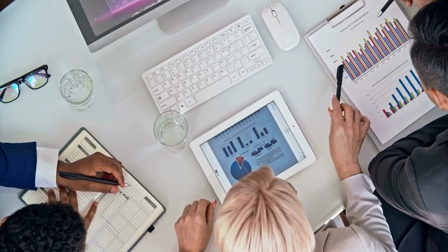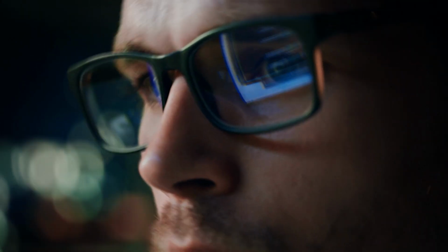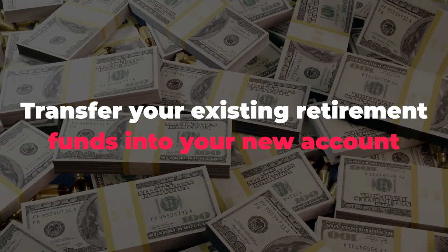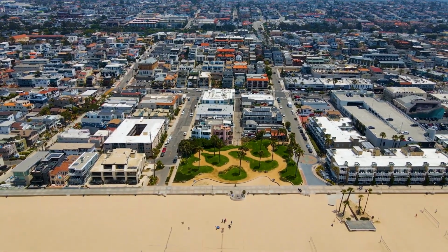Amazing, right? To get started with a self-directed IRA, you will need to find a custodian that specializes in these types of accounts. Once you've found a custodian, you can transfer your existing retirement funds into your new account. From there, you can start investing in real estate. Is that it? Pretty much everything about this one.